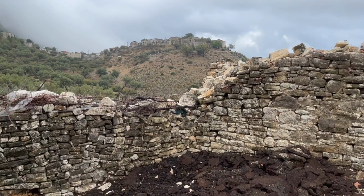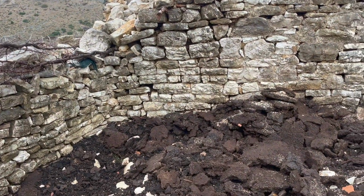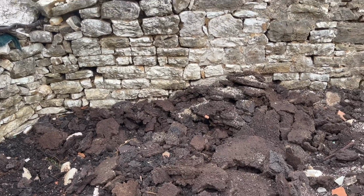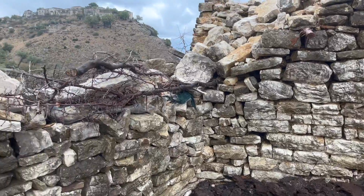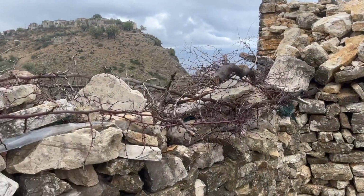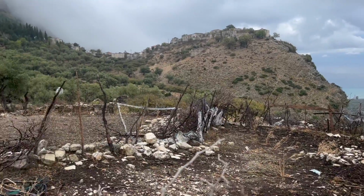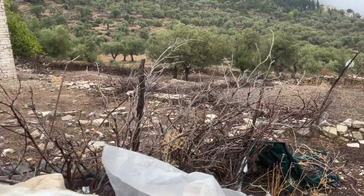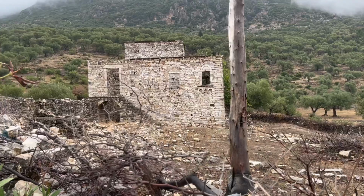I don't think it's a church. Look, here's all the olive pits and the waste from the pressed olives for the olive oil. Looks like they keep animals in here, or did. I don't think it's a church. Maybe just someone's old villa.